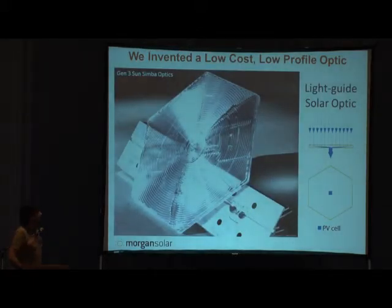Okay, so this is a picture of our product. It's the third generation of the Sun Simba optics. We inject the light in the light guide, as you can see on the right here, and the light is brought to the center and focused on the solar cell.